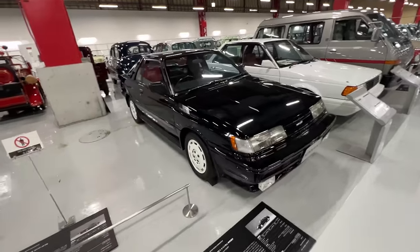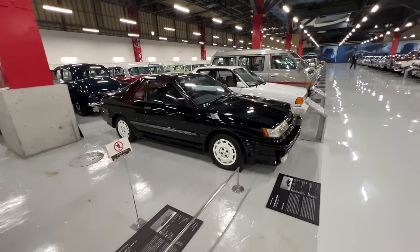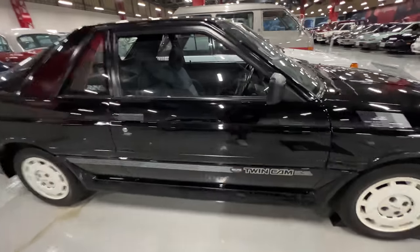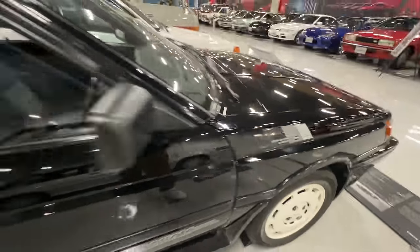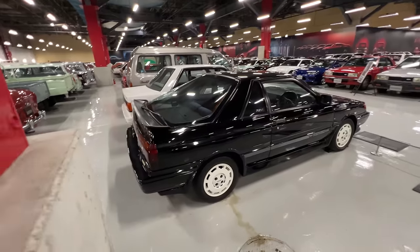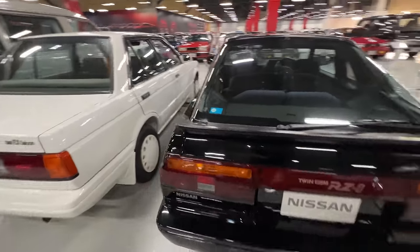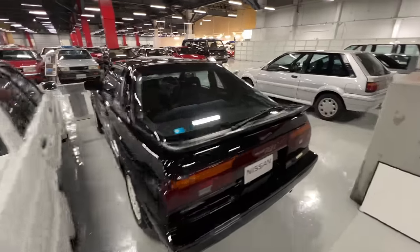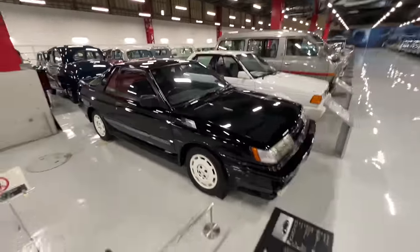Interesting one. This is a 1989 EB12 Sunny RZ1 twin cam Nismo. This is one of the very first times that we actually saw a Nismo logo appear on a Nissan production car. You can see it spelled out there, Nissan Motorsport International. This was following the popularity of the four-door version of the Sunny, and they decided to create the RZ1, a two-door kind of hatchback design with the CA16DE, very edgy, very angular 80s design.